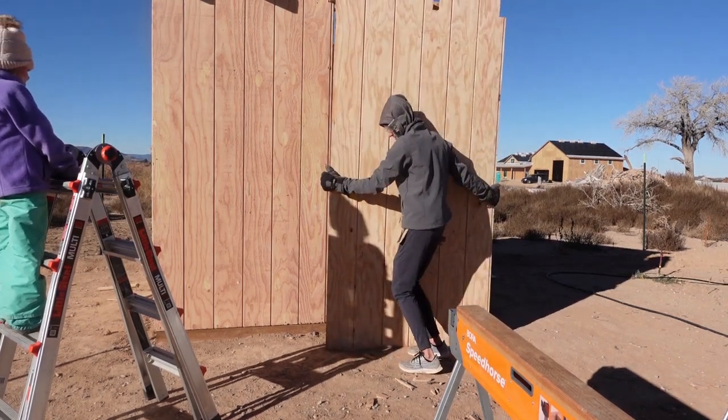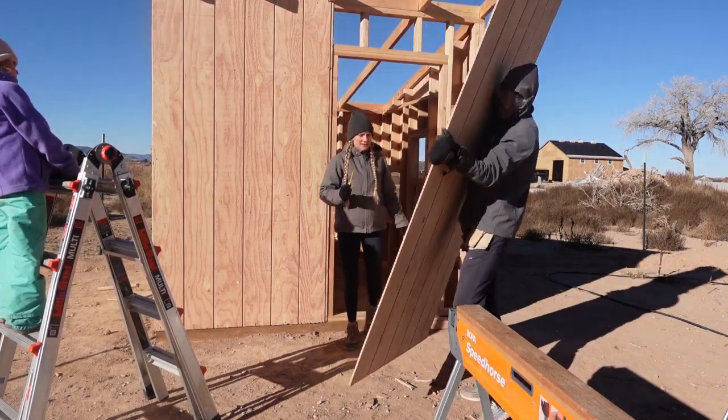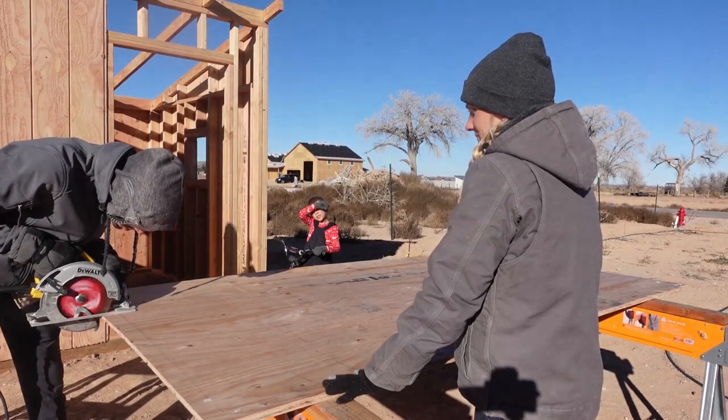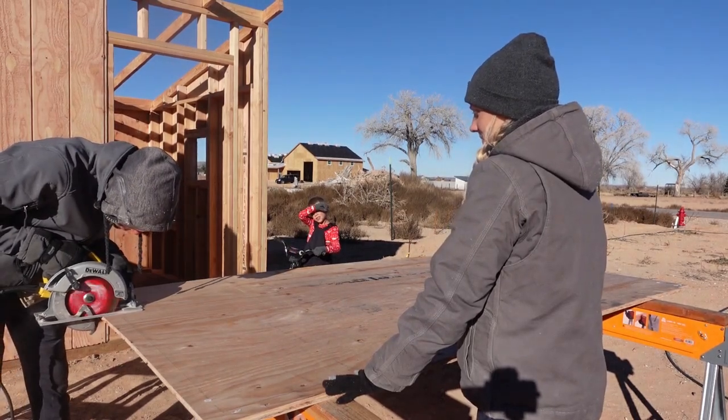So we felt like the best way to cut out the door was to line it all up and then have me go in and trace where the door would be. Oh, sawdust in my eye. And then we'll go ahead and just use our Skilzall to cut it out.